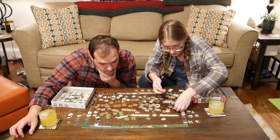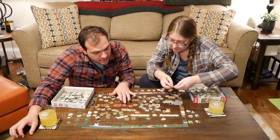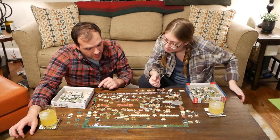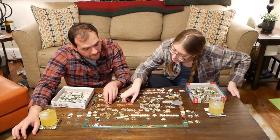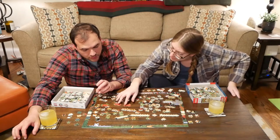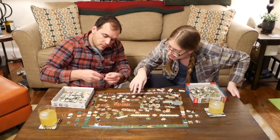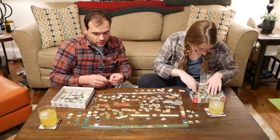I'm looking for you. Is this even a train? That is the wheel, covered bridge. That could be, okay. So if that goes right there. Where's that covered bridge piece? Right there. Yep. That looks like a covered bridge to me. Wow. Yeah.